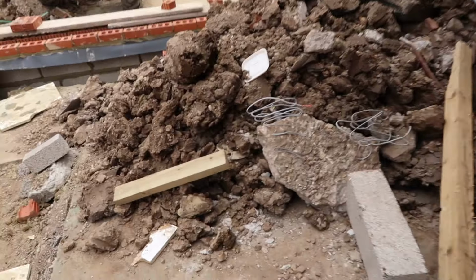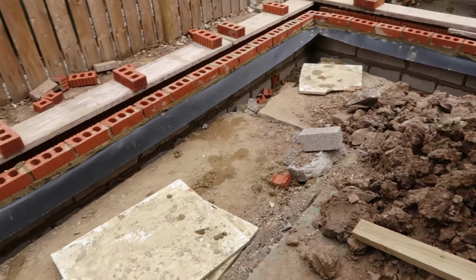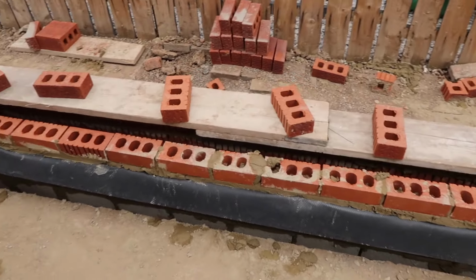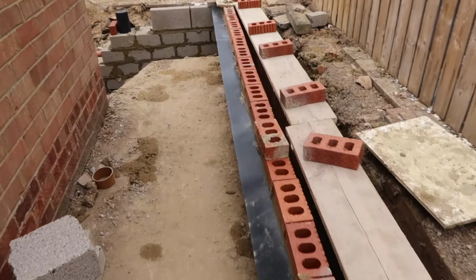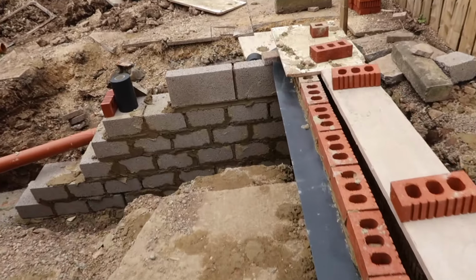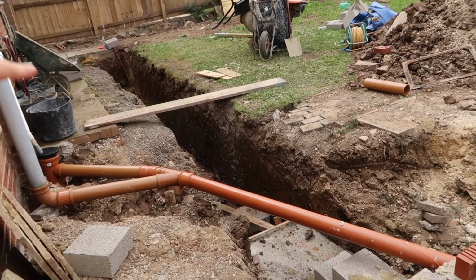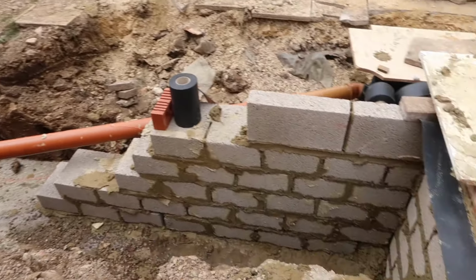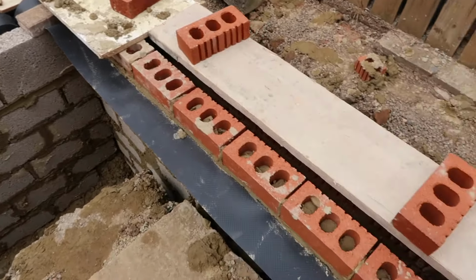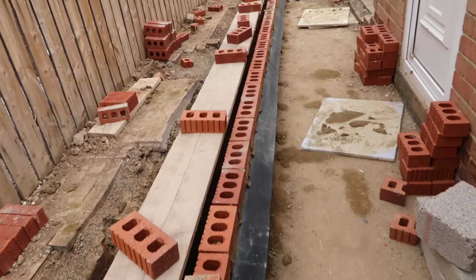So this is what it looks like from this angle, but I'll go around the front as well. So they've pretty much done all of this down the side, started laying all of the bricks. They haven't done as much at the back yet, and the concrete still needs to be poured further over there, but all of these bricks are laid. It's all go in this house. I'll go around the front.